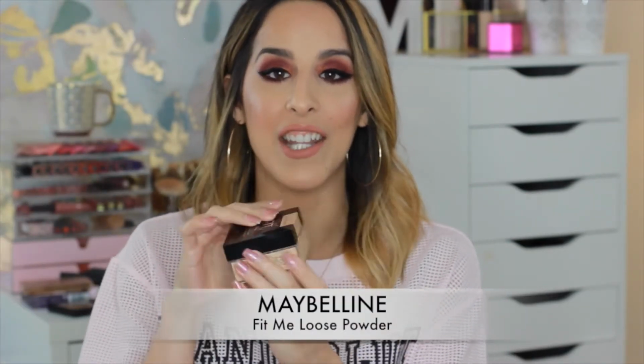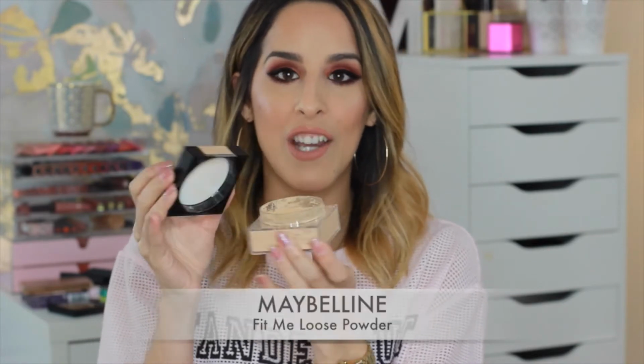Now the next product is from the Fit Me line from Maybelline. It is the loose powder, and let's just look at this packaging. I think it's really cute. It's a little bulky, but I mean it is loose powder, so you know, I actually like the packaging. I like that it's like a square. It's cute. It is a little messy because I used it today, and this is one of the products that I've only used the one time.